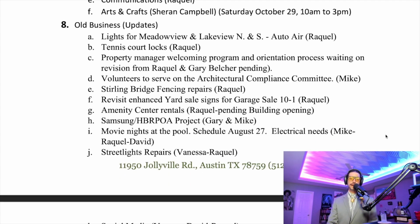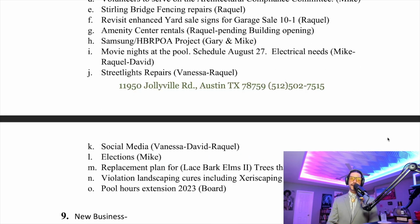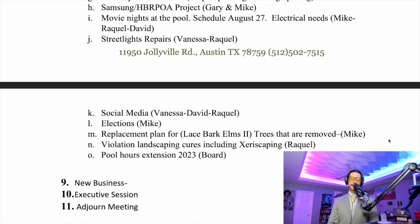J, streetlight repairs, those should be almost all done, if not already done. This is an ongoing process and will probably be kept on old business or posted on these agendas probably once a year to round up any of the street lamps that are out. Okay, social media. This is still pending. Vanessa and Raquel, as well as David, are working on that. As I mentioned, it will most likely be a Town Square type website.